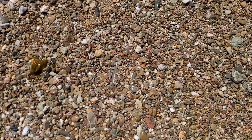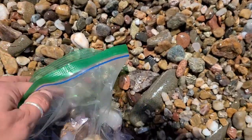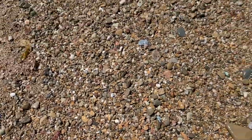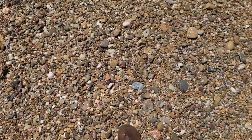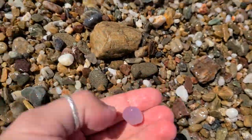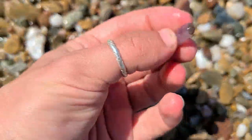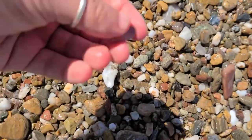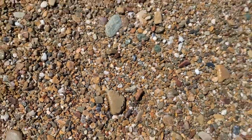Whew. That ocean. Oh, here we go. Here's one. Look at that. Into the bag. I'd really like to find some that are still kind of sharp. Ideally, I could find where they're coming from. Oh, here's another one. Look at that. Beautiful. Ooh, this little one. Oh, it's still got some of the base rock on it. Little crystal shape. Ooh. I don't want to get swept away.